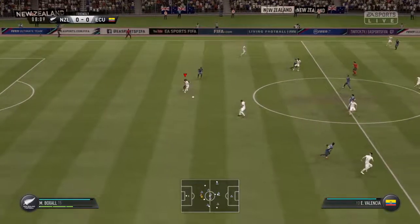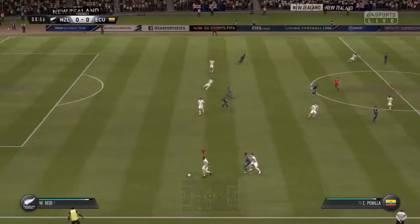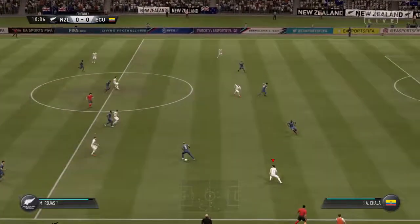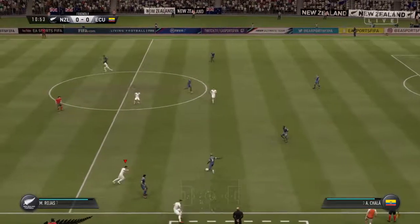Michael Boxall. Saw the pass coming and got there first. Bit predictable with the passing, and the opposition able to deal with that.